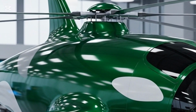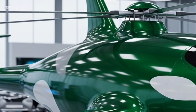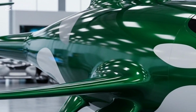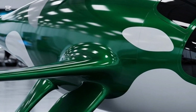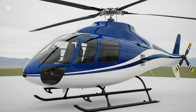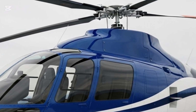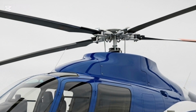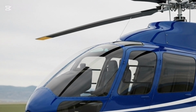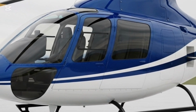Power is another area where Minoga is expected to leap forward. New generation engines are projected to provide more horsepower while also improving fuel efficiency and reliability. Over the ocean, engine reliability is not just a maintenance issue, it's a survival issue. More power means the helicopter can carry heavier mission equipment, more fuel, or additional weapons without sacrificing performance. It also improves hot and high capability and overall safety margins. But raw power is only part of the story.